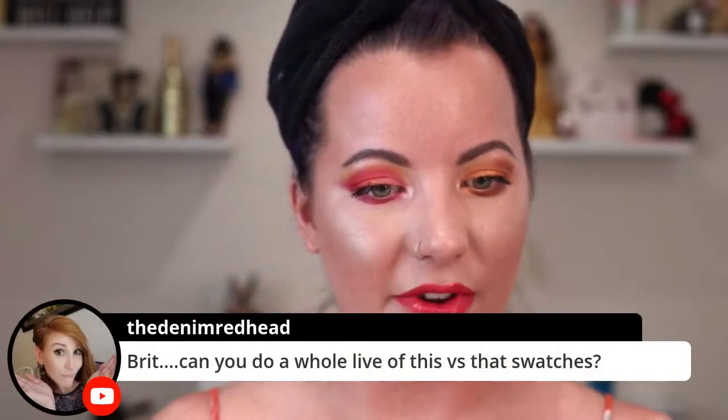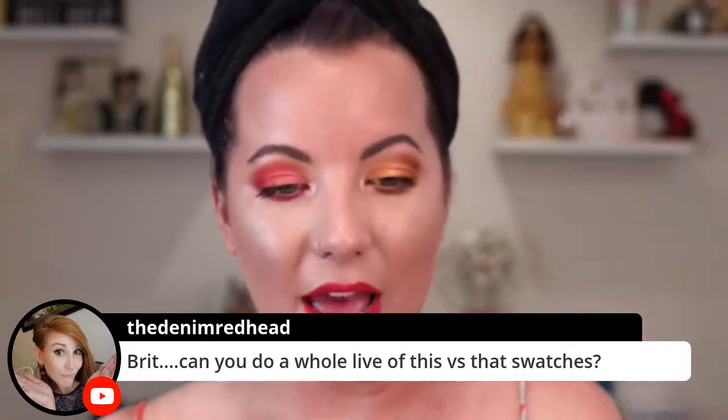I do notice Patrick Ta's does stain. I think his is more long lasting too. I think Patrick Ta's is more long lasting than Artist Couture. But that is just the small experience that I've had because I've only worn his lips briefly, not for long periods of time. But seeing that it stains like that, I feel like it would appear more long lasting on the lips.